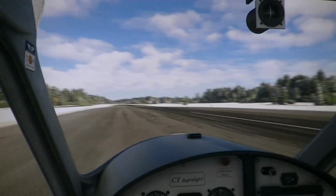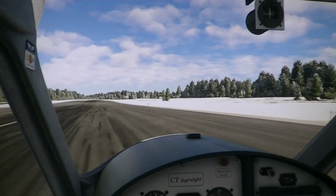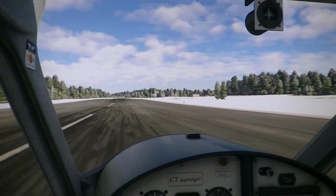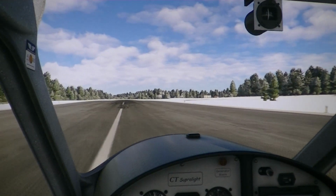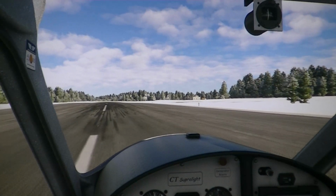Not too bad. Really got to work on my rudder work though, eh? Even with the sensitivity turned way down. Very finicky little devices, for sure. And actually this one, I don't know if this one has nose wheel steering. I think I might just be using the tail rudder to help steer. I forget now.